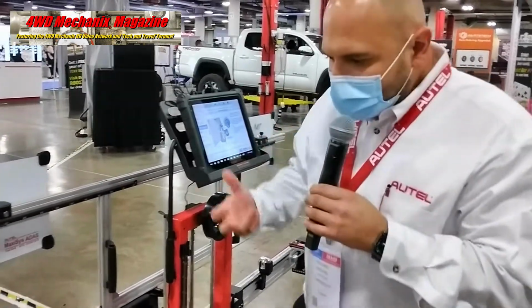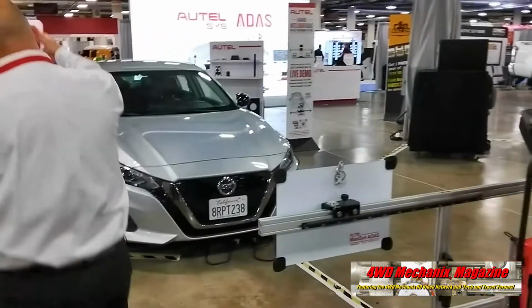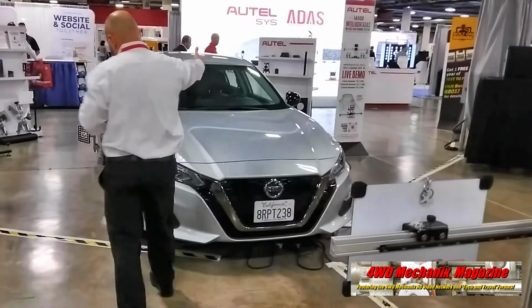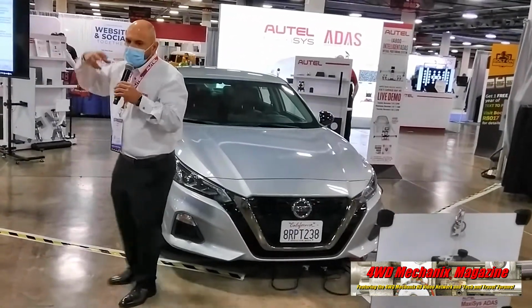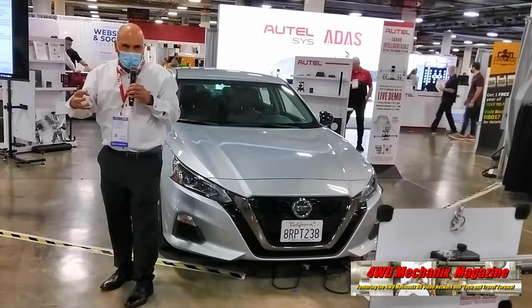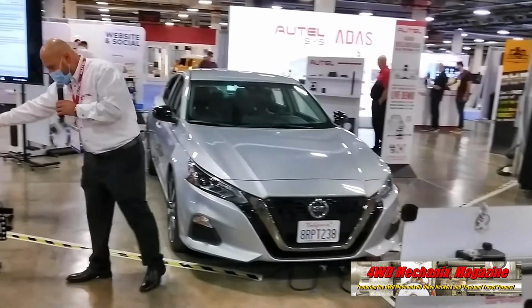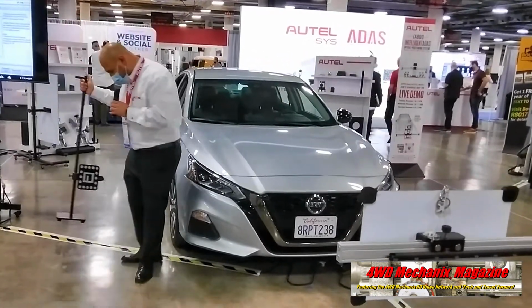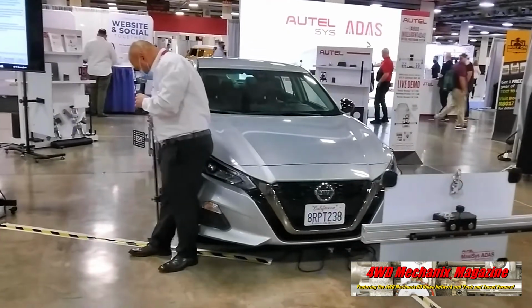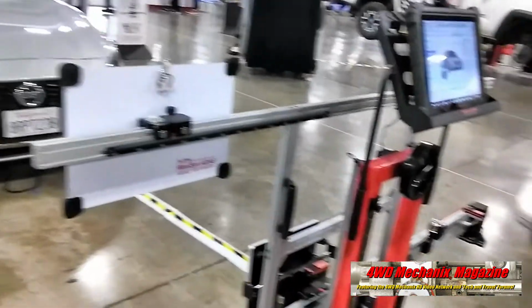Next, it's going to ask me to place these targets on the rear wheels. So I'm going to place, and these targets are specific to each wheel. So right rear, left rear, right? And then we're going to have our distance target. This is our distance target. And we're going to place it on the front center axle.